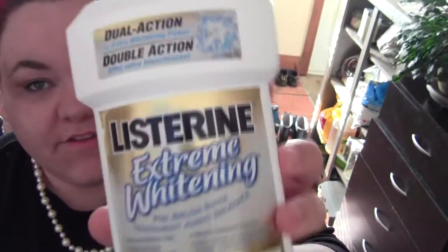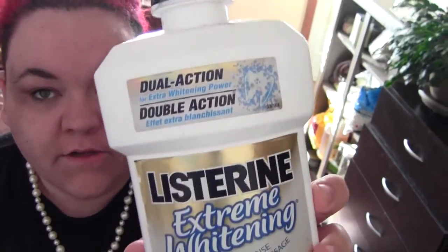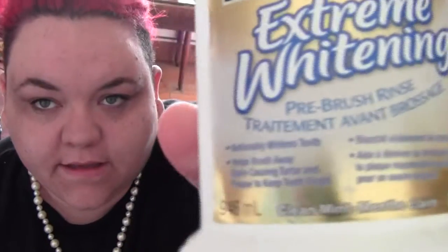So this is the Listerine Extreme Whitening Dual Action, which is a pre-brush rinse. So you actually do this before you go and use your brushes. So you don't need a whole lot, just put a tiny bit in there.